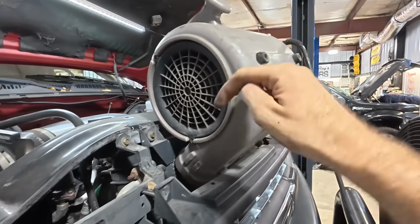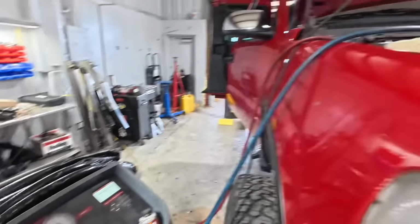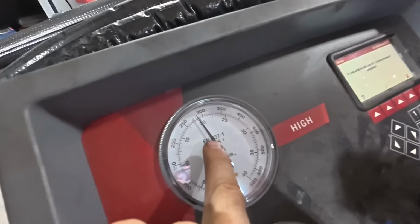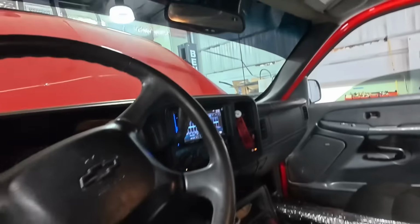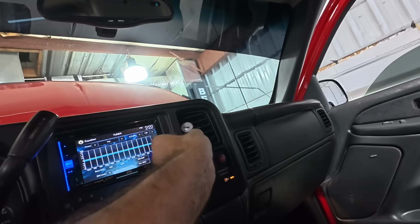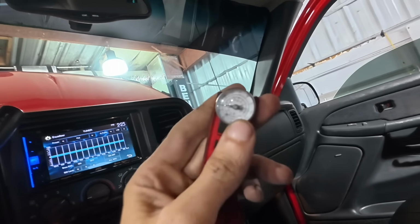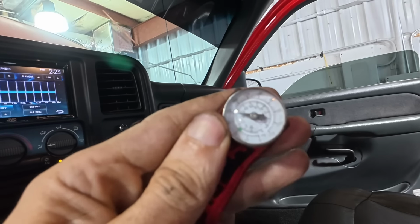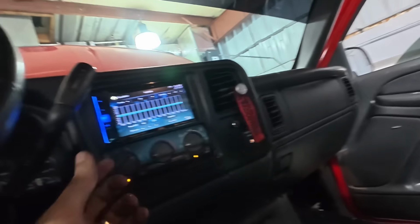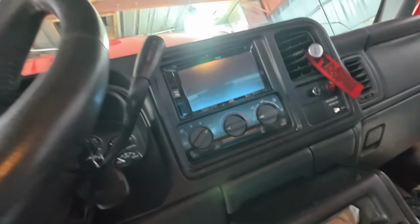I moved the fan and shoved it right onto the condenser, and we did lose a little bit of high side pressure, but that's not even close to what we need. Okay, let's check temps again. I moved the gauge over to the center, and we're now running about 78. Okay, not even close. Let's go ahead and shut this thing down.